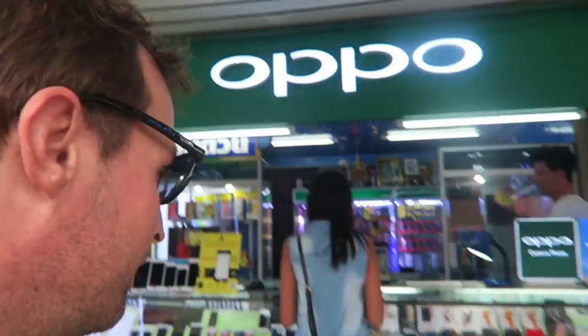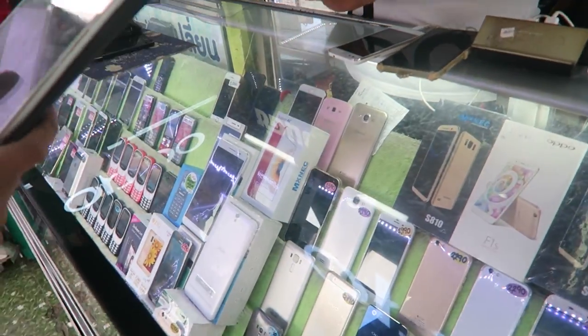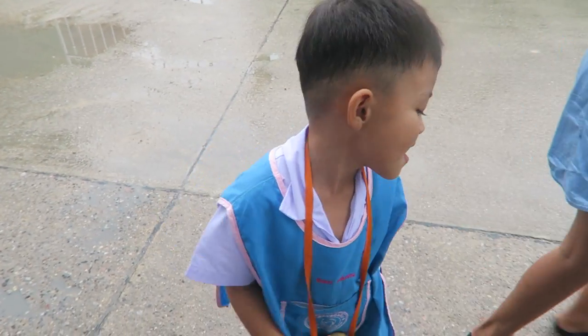Okay, so all that came to 420 baht. So very cheap. All right, we're going to get Title from school now. And the mobile phone shop. I've got to give him my phone back and get my old screen put on so I can take it to the Apple store this afternoon. There you go, thank you.